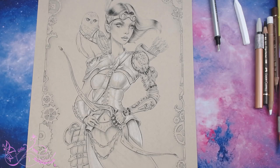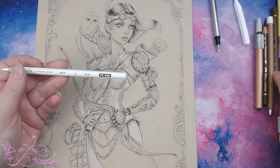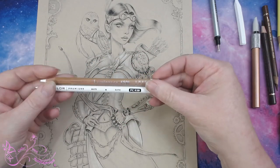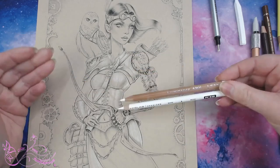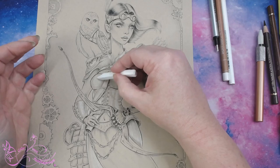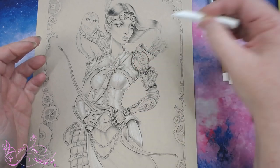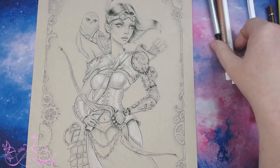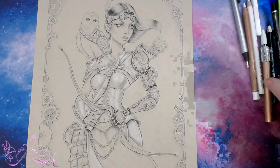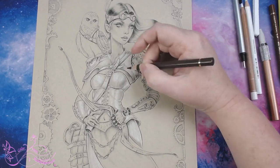If you don't have chalk, I prefer the Prismacolor pencil and also the Luminance white pencil. So those two I'll be using on top of this white. I'm using the chalk just to help me stop from going over the top of it and to keep these sections a lot lighter. So if you don't have the chalk, you don't have to worry about it. Use a white pencil. It's not important. It just looks good. But you could use white pencil.